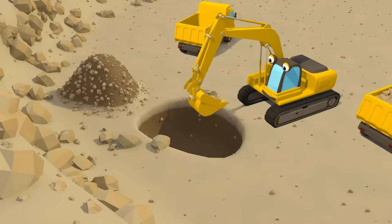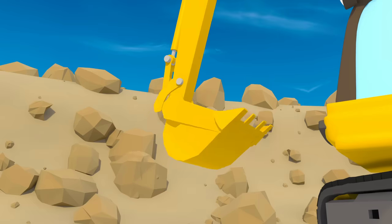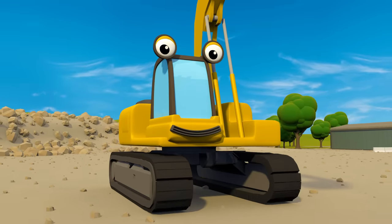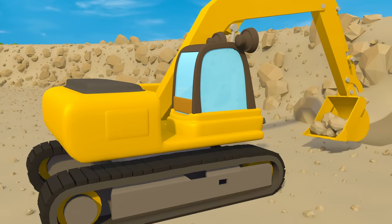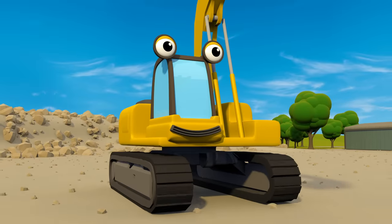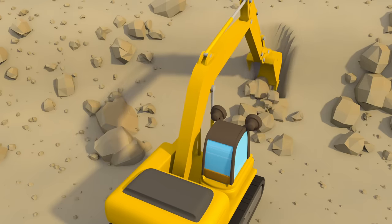Buckets help to dig a hole so deep. They're strong and do the job so well, even when it's steep. Eric the excavator, and digging is his job. He's an excavator. It's time to load this rock. Eric the excavator, and digging is his job.